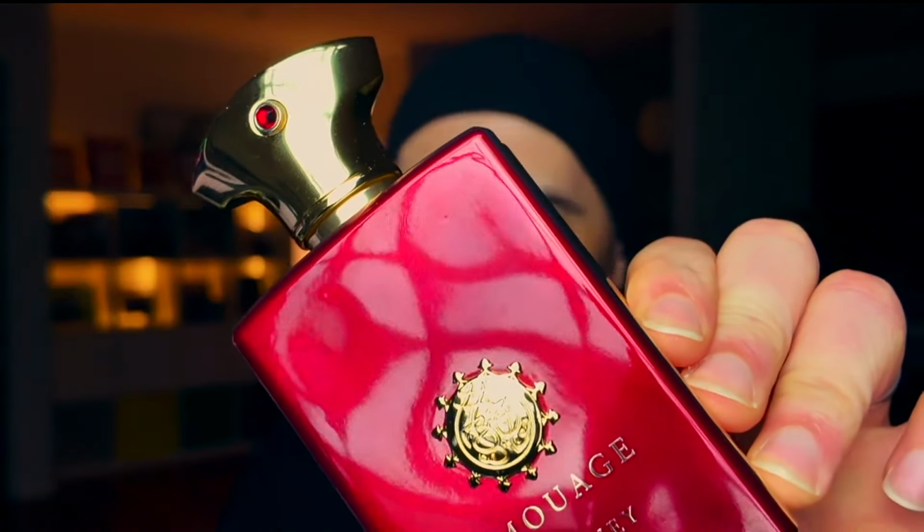Next up is Amouage's Journey Man, which is a love. It's an absolute love. I absolutely love this one from the start. So maybe I'll get tired of it. I'm not sure, but I've been wearing it quite a bit and I really like it. It is a peppery, boozy affair. It really reminds me of my heavy drinking and clubbing days, which is weird.